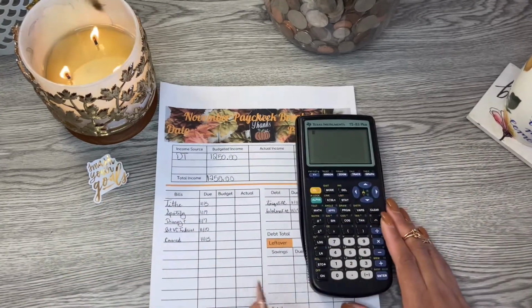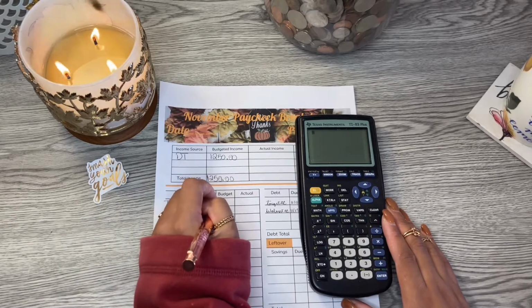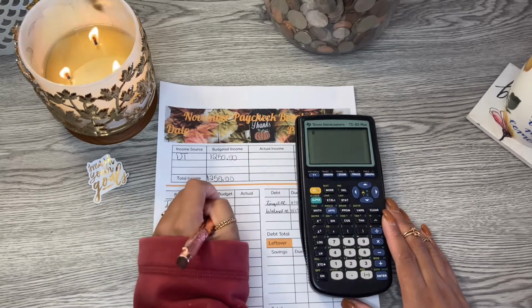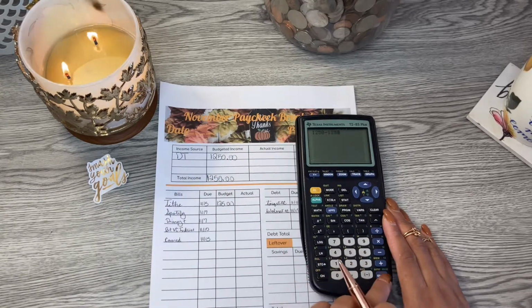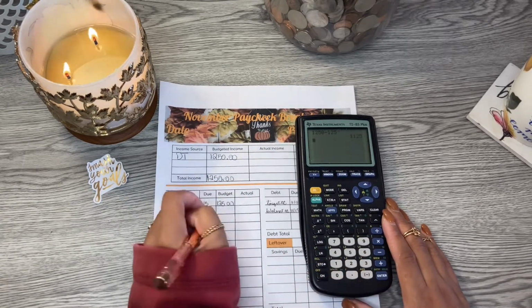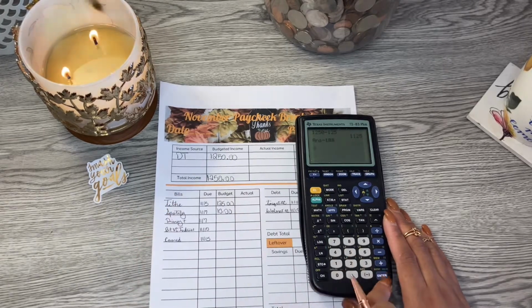So my tithes, like I said, is 10%. So I'm going to budget $125. And then I have Spotify, and I always budget $10.